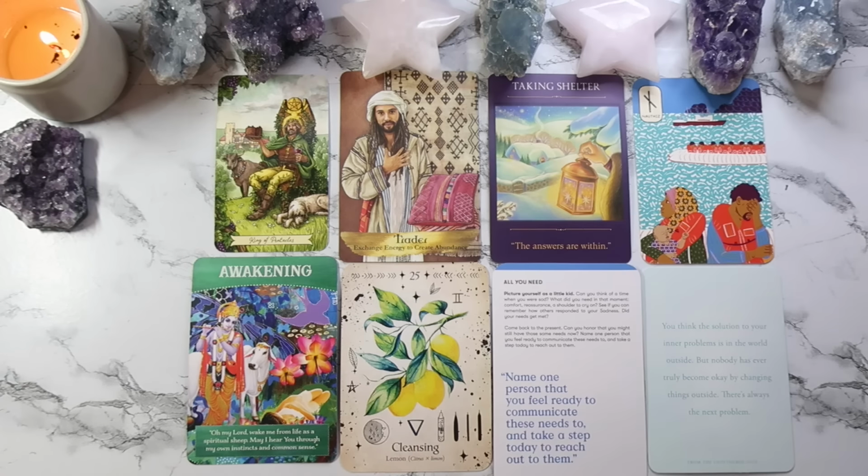We do have the Trader card here, and it says exchange energy to create abundance. So I feel like another super attractive thing about you is how naturally talented you are with making connections, marketing your expertise, or maybe you have skills in bartering or exchanging goods or information or services to create more abundance and support in your life.